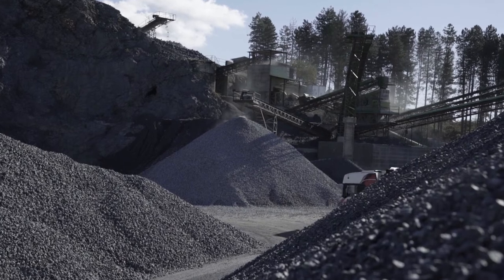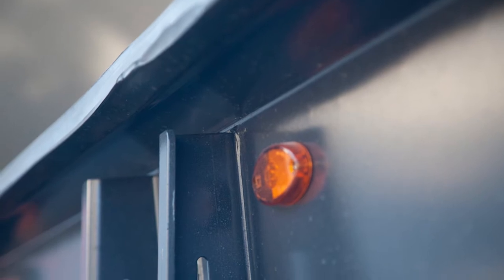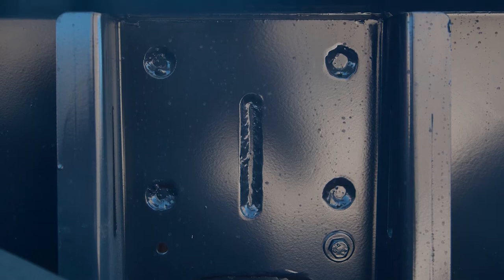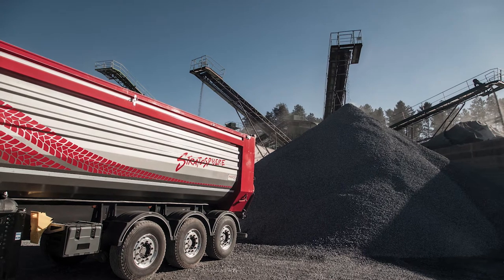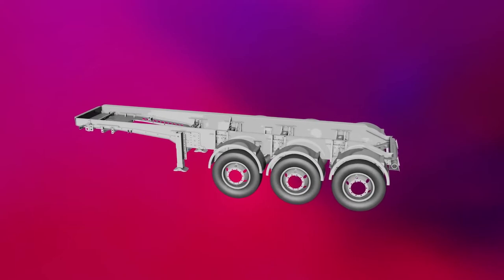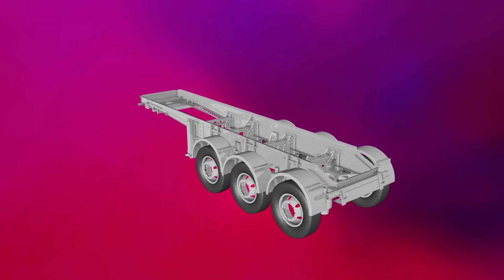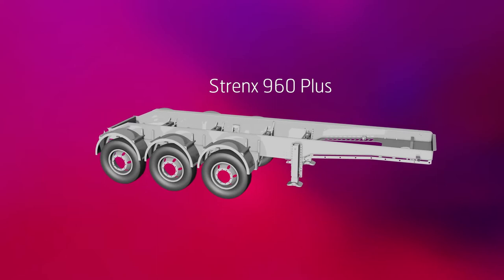So, when redesigning one of their vehicles, they decided to create a product that offers an entirely new level of durability and weight savings with a higher load capacity and consequently a better environmental footprint. The Stratosphere 3.0 semi-trailer with rear-tipping body. It was decided to make the vehicle using a stronger grade of high-strength steel to increase its load capacity. Its chassis was made entirely of Strenx 960+ with non-welded Z-beams instead of the classic welded I-profile.